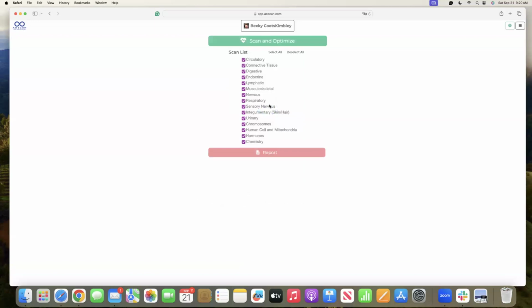Body systems, this is the really cool thing that I want to talk about. I'm going to deselect all because I'm not going to run everything. But normally when I run body systems, it's after I've done inner voice, it's after I've done vitals, and I've started to notice the trends and the patterns of the body systems that have been coming up in those scans. I'm only going to select those body systems then in body systems. Okay, so I may only do digestive and endocrine and nervous based on what I've already seen in my inner voice and vital scan. But for today's purpose, we have something new. We have chemistry. Okay, so I'm just going to select chemistry and I'm going to scan.